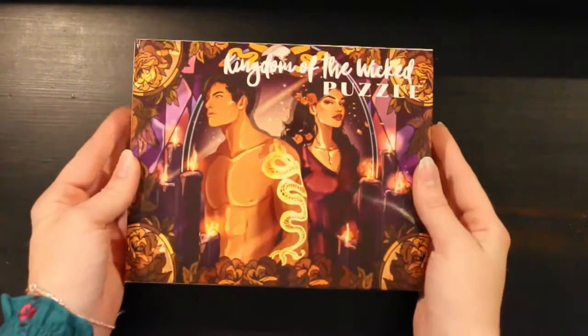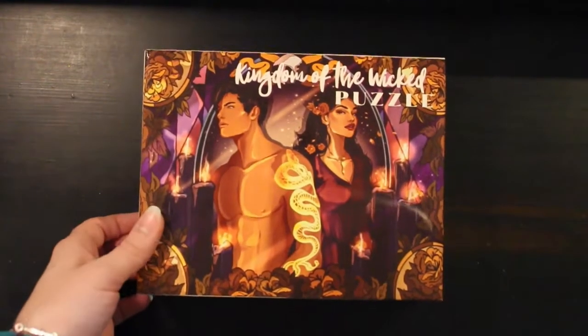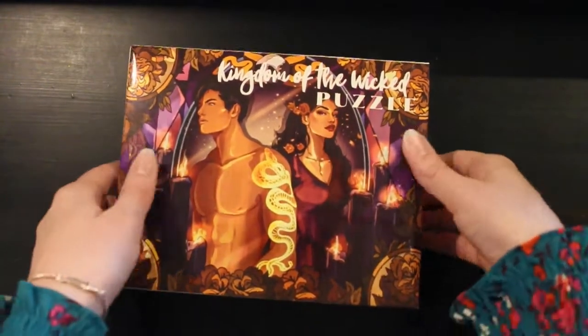But anyway, that bit of embarrassment aside, let's open up the Crime and Passion March Bookish Box. Alrighty, so the first thing I dug out of the box was this big old box. And it looks like it's a Kingdom of the Wicked puzzle. I love this beautiful rich artwork, which by the way is done by Gemin_C. And let's take a look at the actual puzzle pieces.